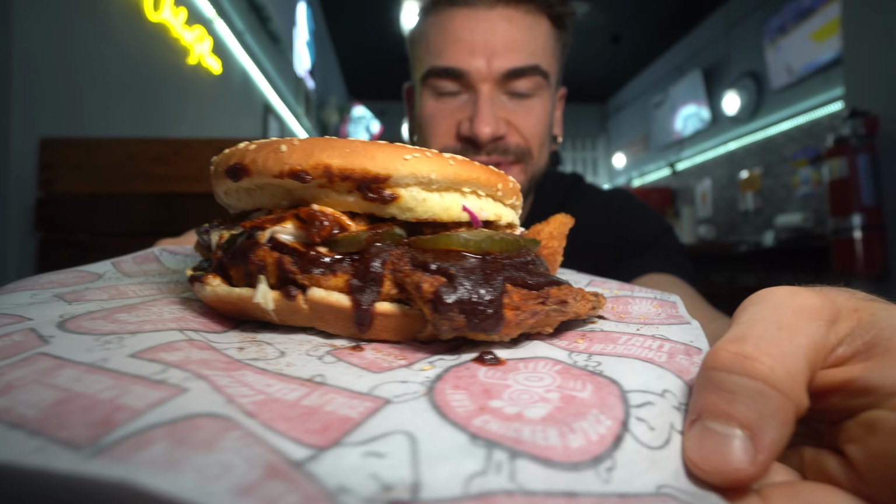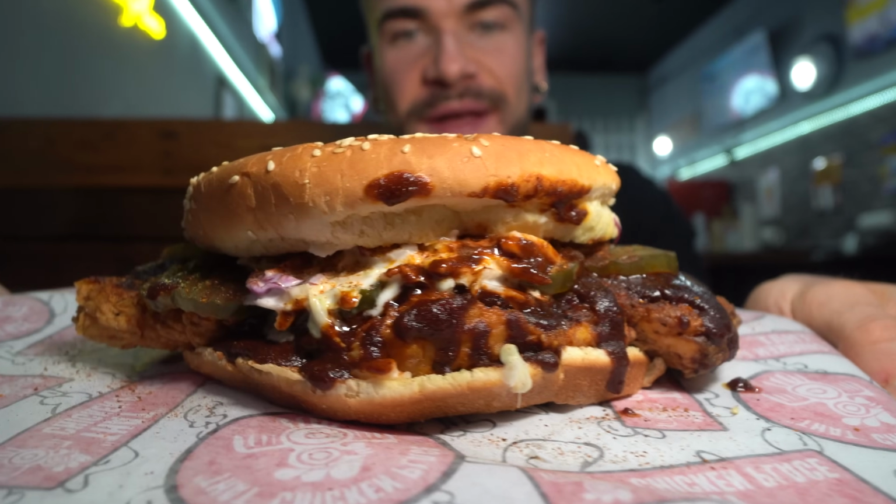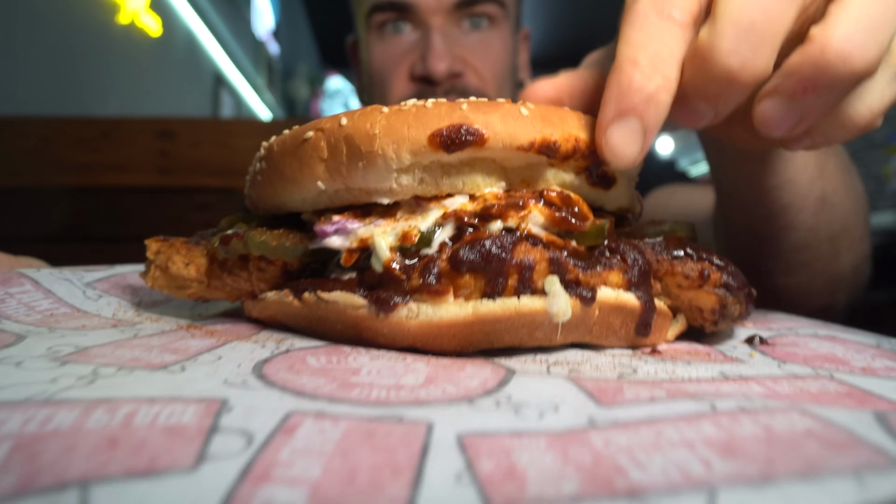And so they like doused the sauce on it. It's just absolutely covered. There's pickles, there is coleslaw on here. 12 seconds later. Oh man, ooh, that is hot. Yeah, that was really kicking up.